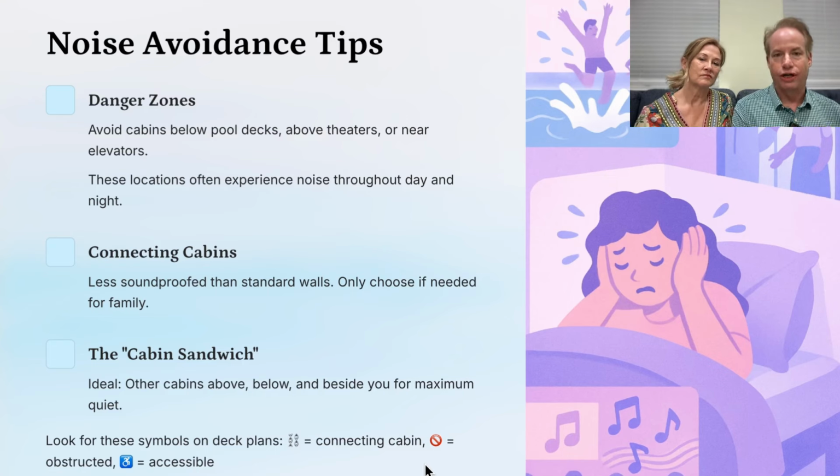Connecting cabin means you're sharing a door, right? A lot of times it's designed for people traveling in families or groups. It's never going to muffle that sound as much as a wall. In newer ships, they sometimes do a better job with this, but I've definitely had in hotels and cruise ships that connector door, you can literally hear the conversations happening in the cabin or the room next door.